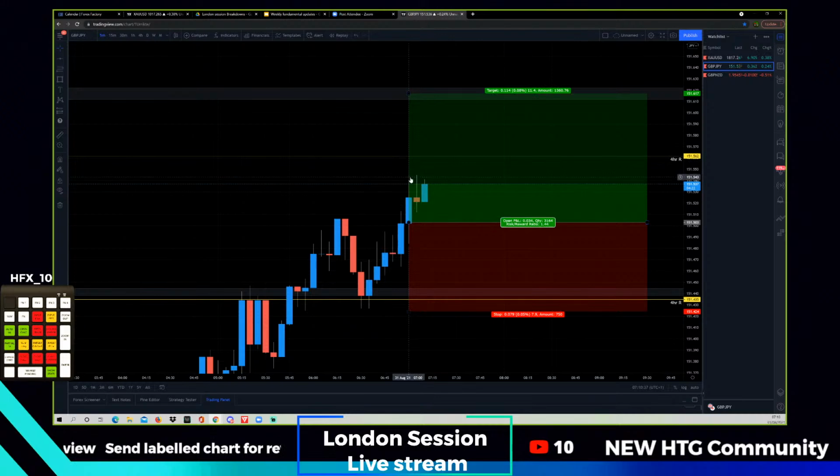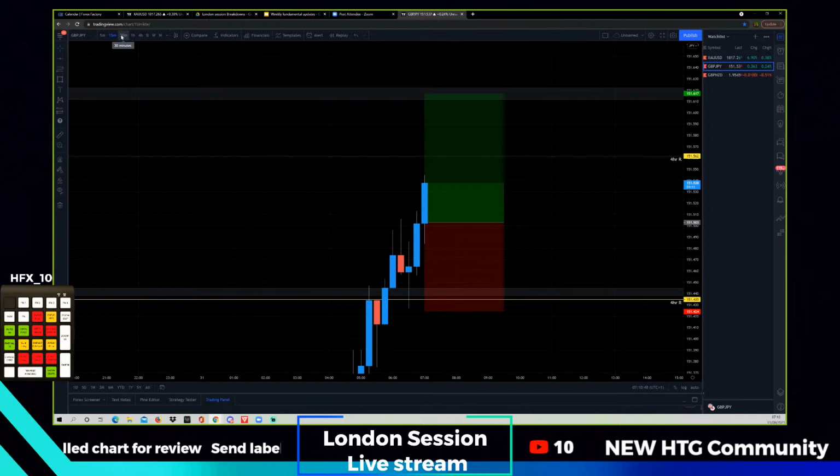Oh, beautiful! We nearly came up to break the high. If this 5 minute candle breaks this 5 minute wick, then we should be good to continue this move up. But it's teasing. It is.